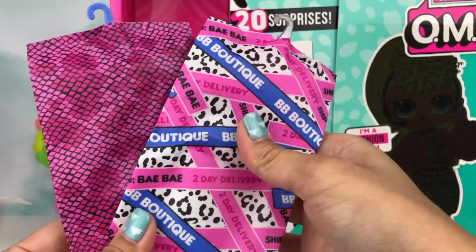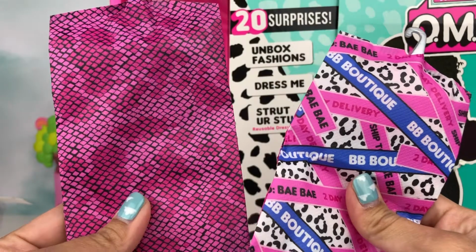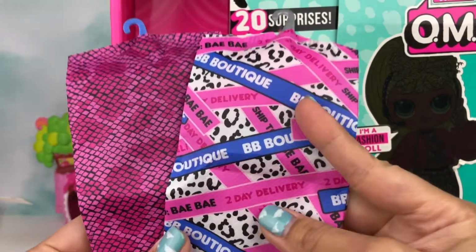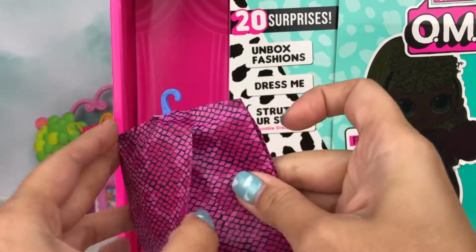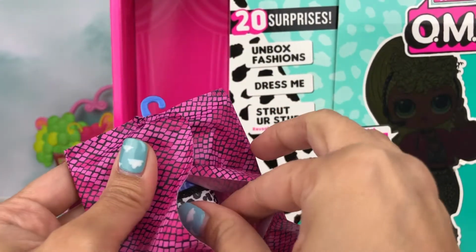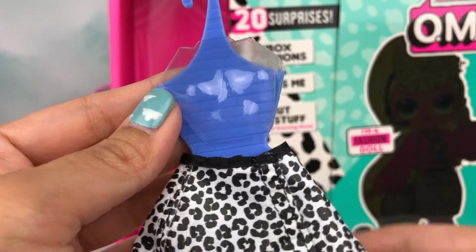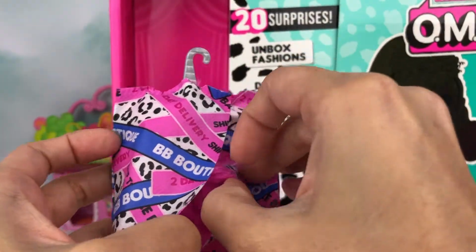Ooh, check this out guys! I'm loving all the animal print. Look at this! One of the snake skin, the other one is snow leopard. It's so cool! I love it! Okay, let's check out this one first. Let's see what's inside. Ooh, I think it's a skirt. It's a snow leopard print skirt. Wow, check out this skirt. It's so gorgeous.